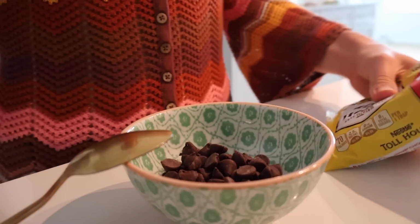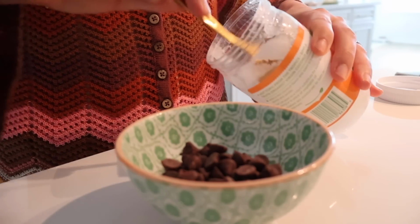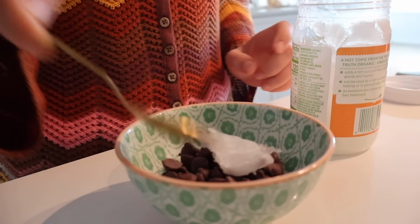Whenever I do chocolate covered anything, pretty much, I like to add a spoonful of coconut oil. It helps thin it out, but then also adds a nice flavor.